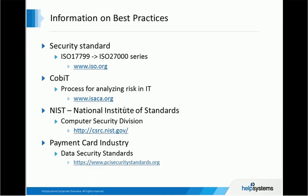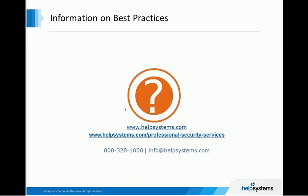All right, so a lot of people ask where we get information on security best practices. So this kind of applies to not just this section on object level security, but it certainly applies to all of the things that we've been talking about in this Getting Started with IBM iSecurity series. So I just like to put up where we all get our security standards and requirements from. So there's some references for you there.